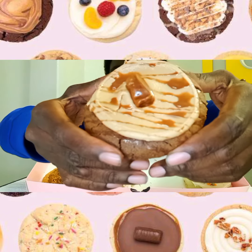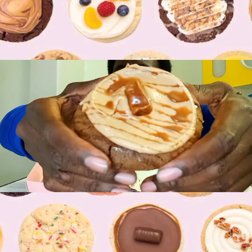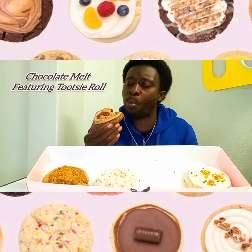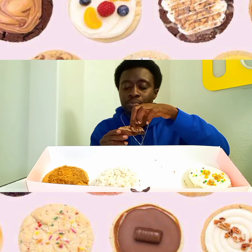Which one should I try next? I think I'm gonna try this bad boy right here. They killed the execution. Look at that. A chocolate milk cookie with Tootsie Roll buttercream and a drizzle of Tootsie Roll caramel. Okay. So let's see what this working with. And try with that Tootsie Roll.